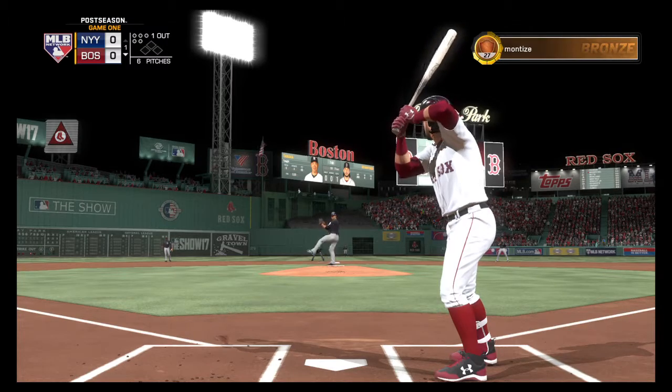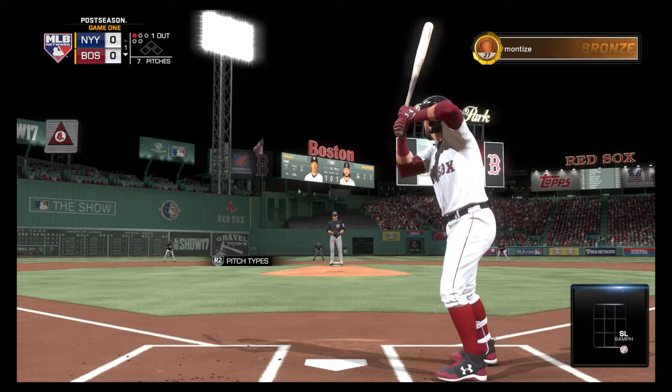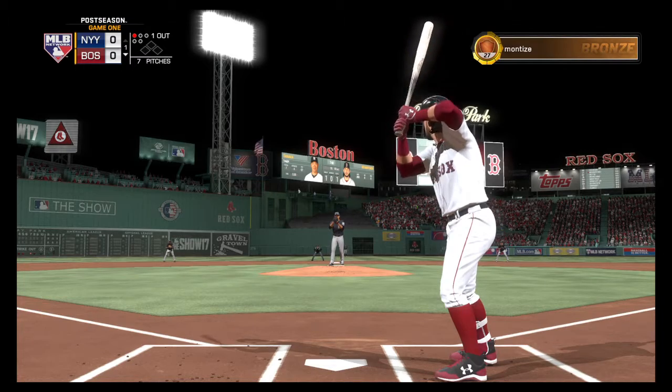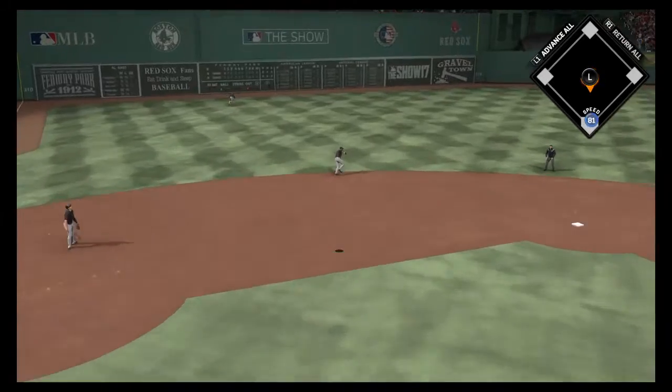Into the windup and the pitch. And the slider stayed low apparently for a ball. Pretty good pitch and a great take there. There's not a lot you could do with that slider breaking down unless you can catch it way out front and hook it down the line. You see a lot of swinging misses on those.